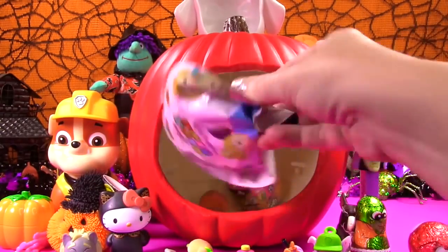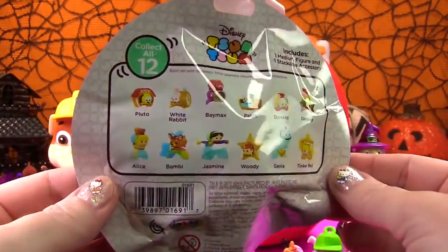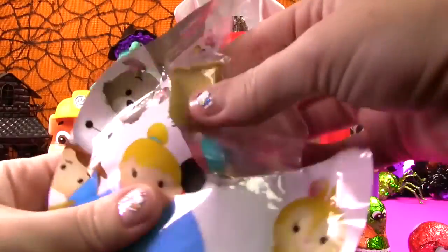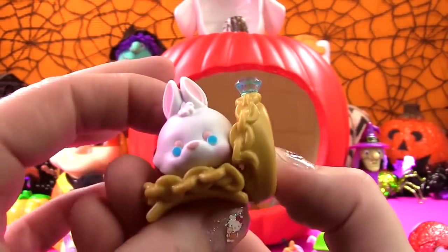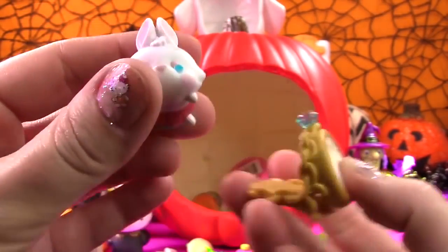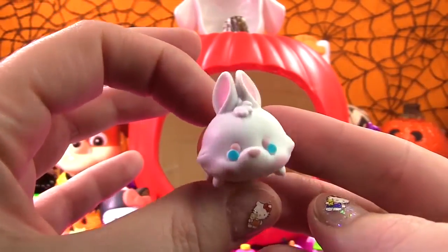And what is this? It's a Disney Tsum Tsum Mystery Pack Series 3. Look at all the awesome ones you can get. And let's see who we got. Whoa, who's inside? We got White Rabbit. Uh-oh, we can't be late. Check it out, it is White Rabbit with this clock. Now White Rabbit is from Alice in Wonderland. Look how cool White Rabbit is. Look at those ears and that little face.